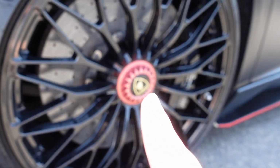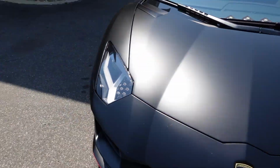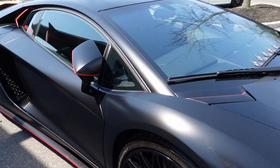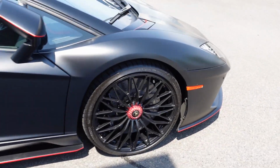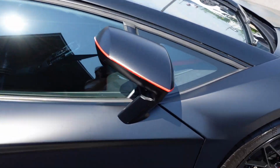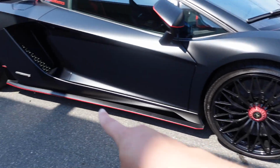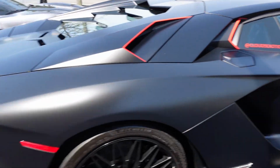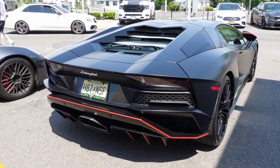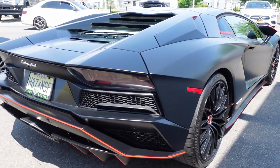So we've got the faded red center locks, but the beautiful Dianthus wheels. I believe it's gloss black originally, and then they just put satin paint protection film over it. Black calipers, these aftermarket red accents over here as well, and all along the front and side. Here, Cloud9 Exotics, that's where you can rent it from. Such a sinister looking car though. I love the red striping on the diffuser too. The red accents are perfect.